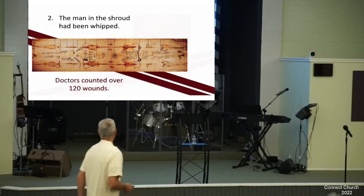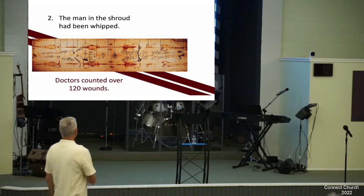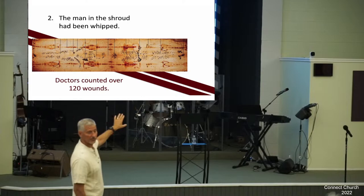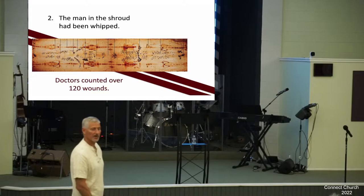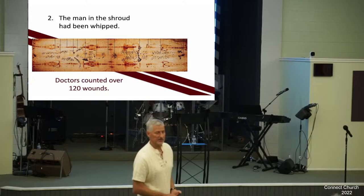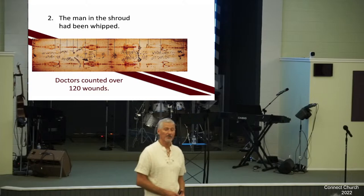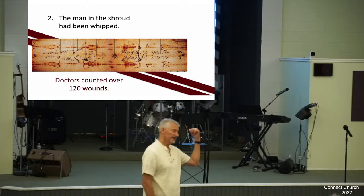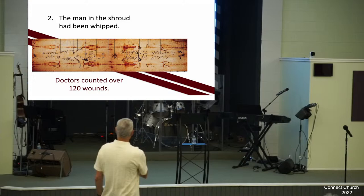Number two, the man in the shroud was whipped. This image has been enhanced digitally to show you the blood marks that are found on the shroud, okay? And if you learn nothing else from this session tonight, I'd like you to just appreciate how much Jesus' body was beaten. When Mel Gibson made the movie The Passion, they actually called it pornographic violence. They thought that he took it too far. And if you remember, they had him being beaten on the back, then they turned his body over and they beat him on this side. Where did he get that from? He got the idea from the shroud, because the image on the shroud has the blood marks on the front and on the back, the beating.